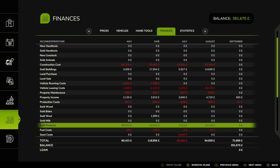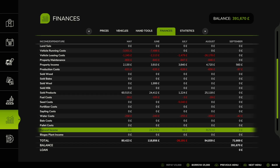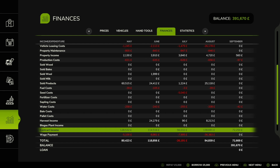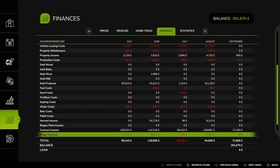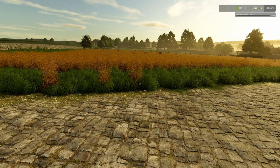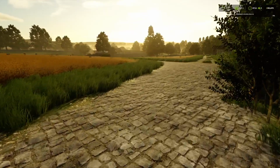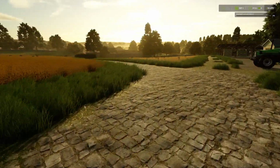So we're not smashing through the wood, let's be honest. It's all harvesting at this time of the year, isn't it? Look at that, 38 grand in contract income and 36 grand in wages. So 30, 40, 50, 60 grand off the 130 is roughly what we're left with profit wise.